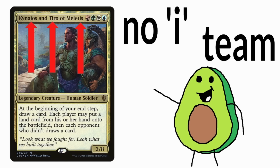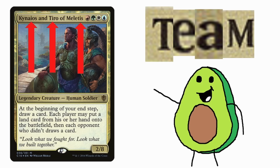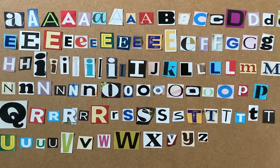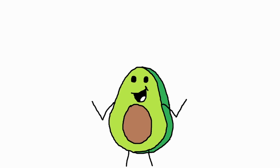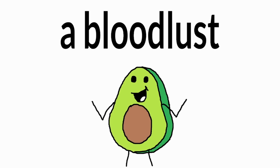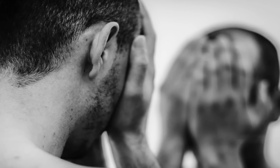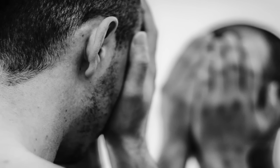Even though there's a lot of I's in Kynios Antiro of Miletus, I digress. If you cut up the letters in a certain way, we get team. So it works out. And completely unrelated, cutting up all those letters did make me feel kind of like a serial killer, and it may have awoken a bloodlust within me. I don't recognize who I am in the mirror anymore. I look at my reflection and it breaks into a large toothy grin, even though I know I'm not grinning.